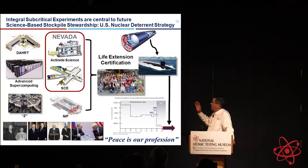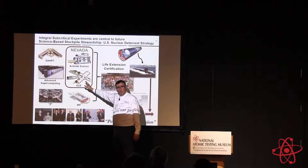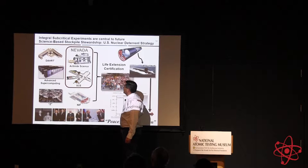We do experimental work out here that is intended to validate the codes that are being used in our advanced computing. Two things are Nevada specific. SCE is subcritical experiments, and I'll talk more about what that is in a little bit. And then we do some actinide science. That's a picture of the Jasper primary target chamber.